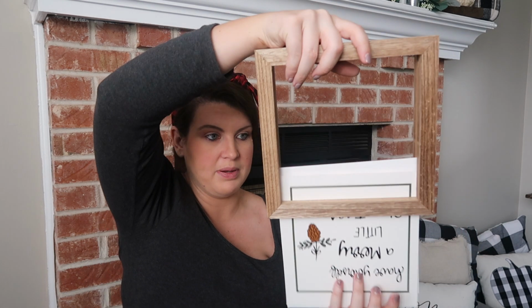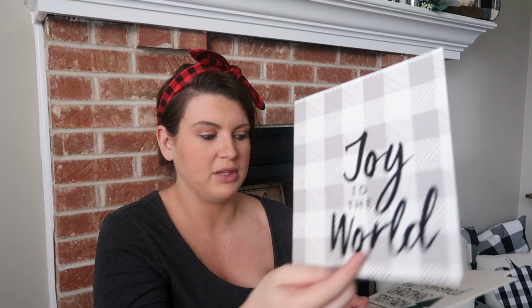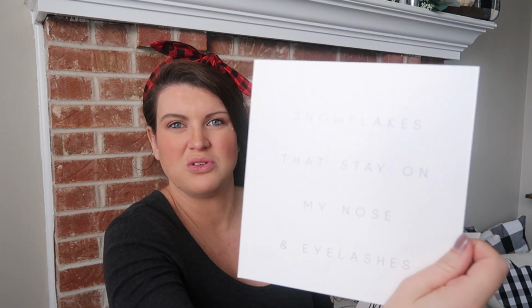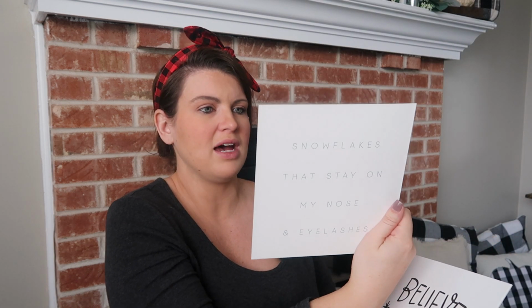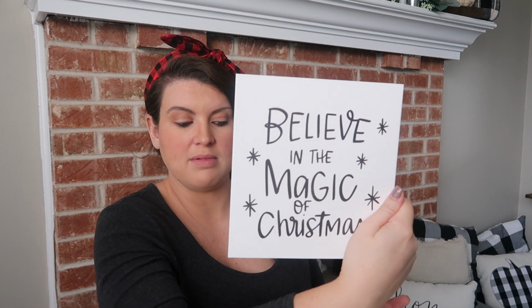But then, all of these signs in here slide out the top. So then you're left with this frame, and you can literally decide, out of all these, you have yourself a Merry Little Christmas, Joy to the World on plaid, the Christmas tree sign that matches the one that I got, Dasher, Dancer, Prancer, or Vixen, all of the reindeer. This one says snowflakes that stay on my nose and eyelashes. It's like gray text. It's really hard with my window here to read that. This is the 12 Days of Christmas that matches that ornament I just showed you. Better Not Pout. And then the back says Believe in the Magic of Christmas.